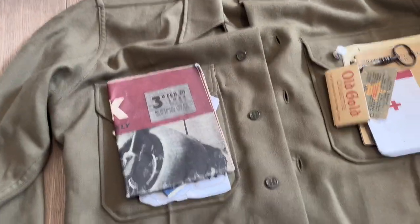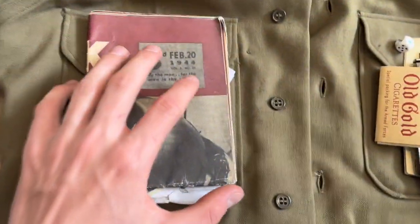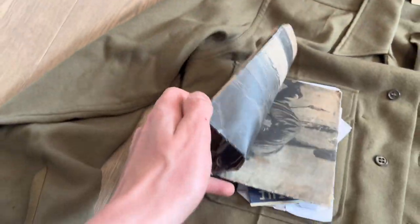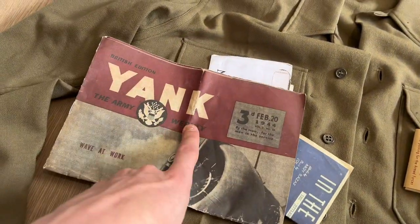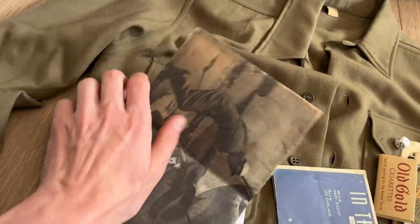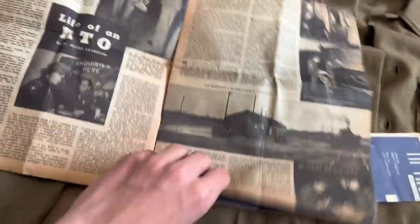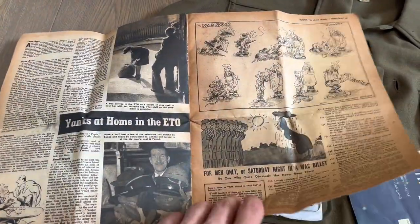Okay, so let's start right here with the shirt. In the right pocket, we got a Yank magazine. It's really useful to read, or useful not really, but you know, it kills time pretty well. So this is just a magazine from Yank with the latest articles about the war. There's quite a lot of text in this. This is a reproduction of one, but it's a copy of an original, so it's pretty nice.